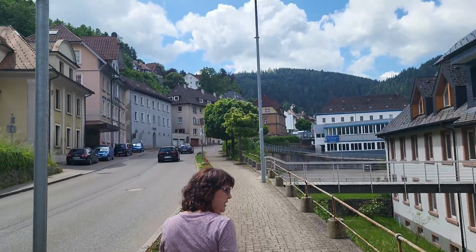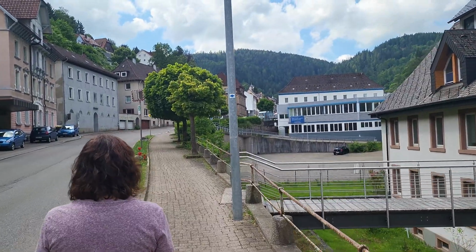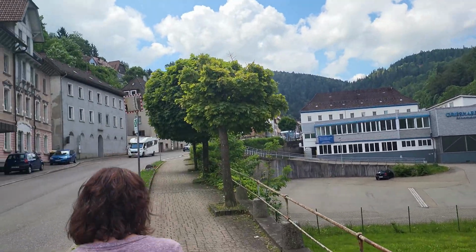Okay. Still walking through. It takes about half an hour, or 40 minutes, to walk from the train station to the waterfalls. So we are walking through the city of Triberg, and mostly uphill. That's uphill.